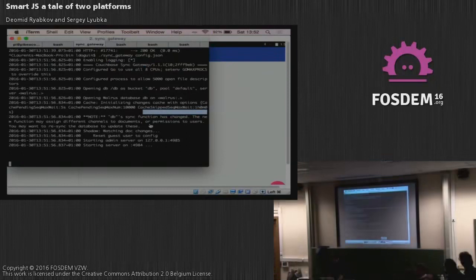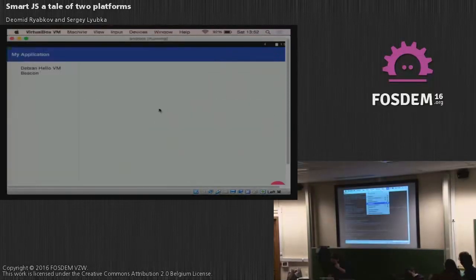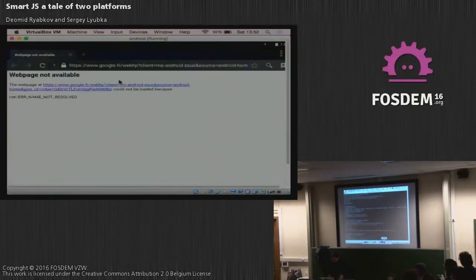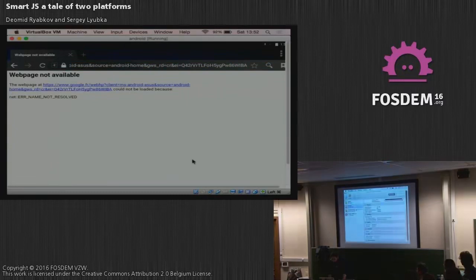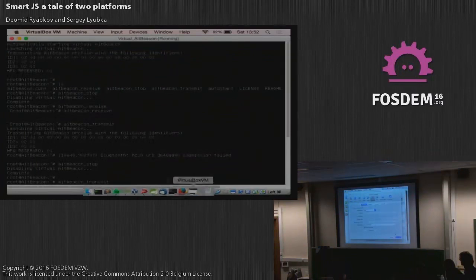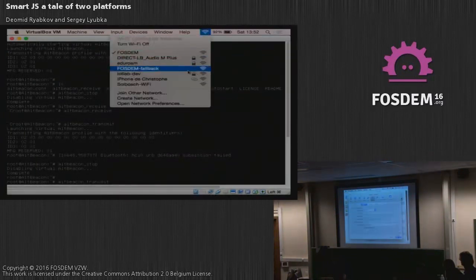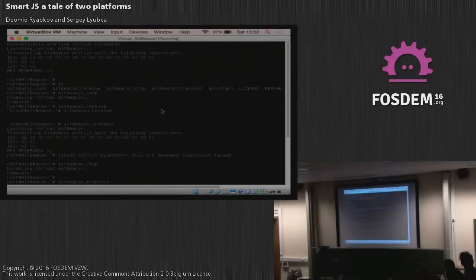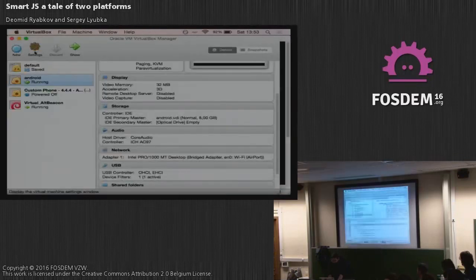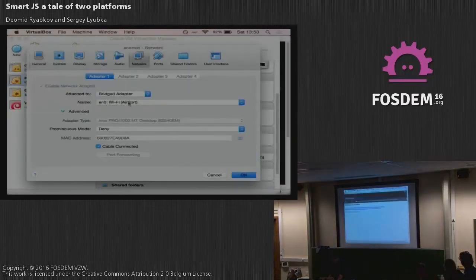Can you try the FOSDEM fallback? FOSDEM fallback? Maybe. I need something that should be much better. I hope it's because I have two demos today, one that requires a NAT configuration with my VM and the other a bridge configuration with my VM, and I was bridged, and hopefully that's the reason why this is not working. Hopefully. Yes.